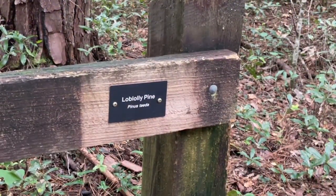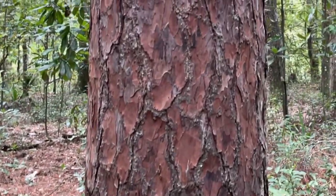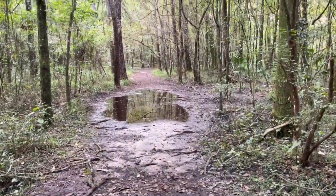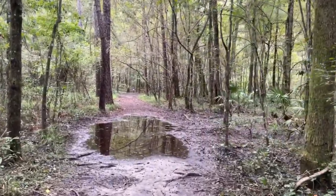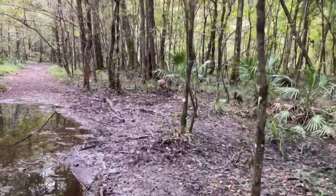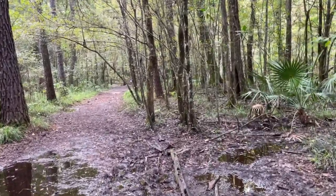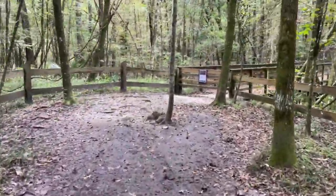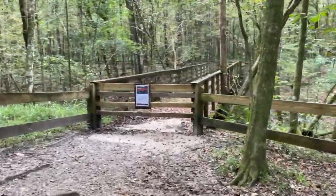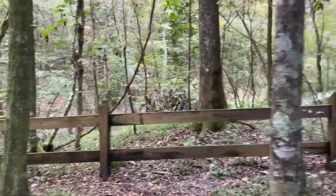You can definitely see the difference in the bark between these two pines. Here's another one. FYI, it's a little muddy in sections, but it's an easy trail. And it looks like this is where I turn around. I'm back at the other side of the bridge. So gosh, they just got to repair this bridge. So I'm heading back.